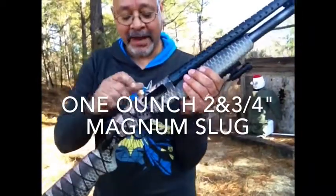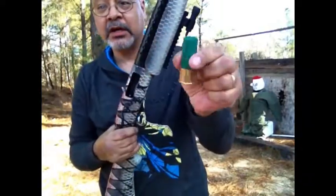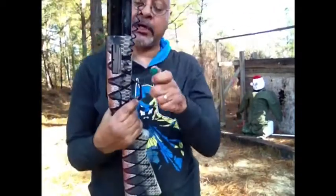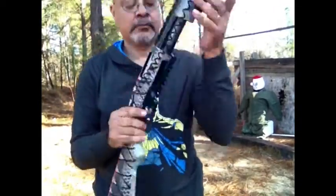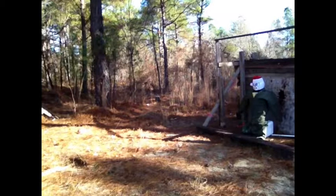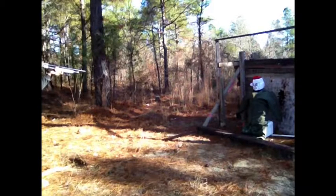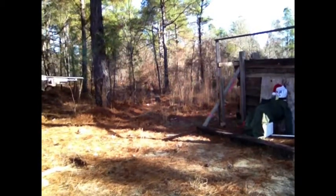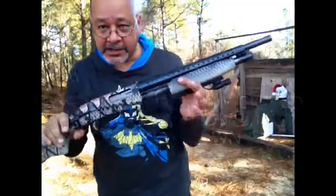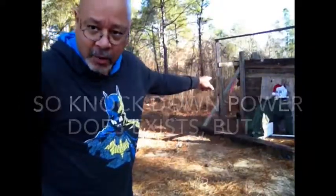So here's my Mossberg 500 12 gauge shotgun. I want you to see this is a slug, high brass. Let's see if this is going to get the job done. So it apparently does have a lot of power. Kicks like a mule. But yes, as you could see, it knocked down Wolfgang.